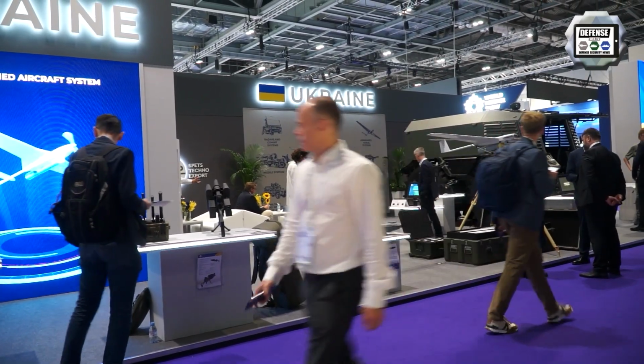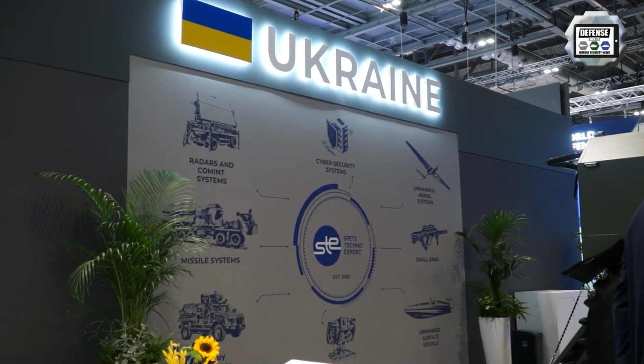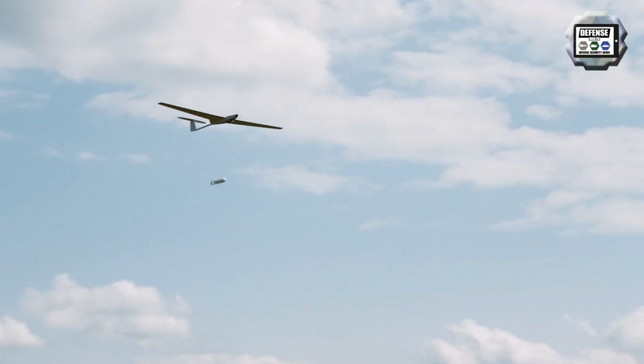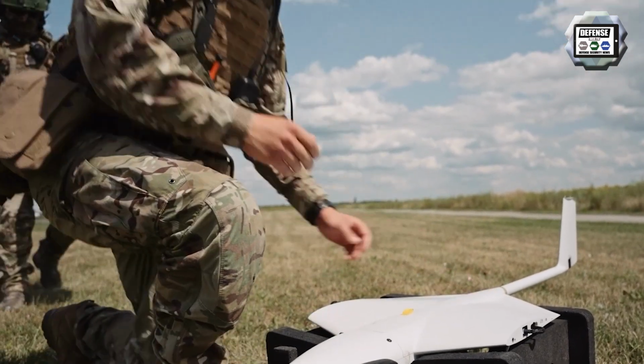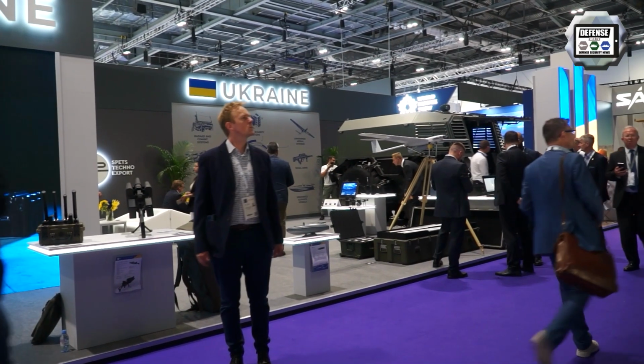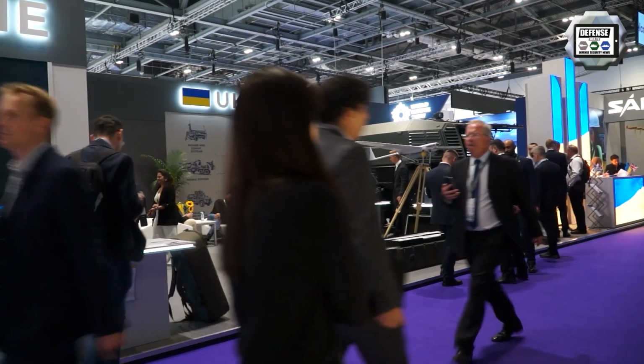In fact, we are here at DSEI to exchange experience, to see what other companies are doing, because at the moment we're not intending to sell anything outside of Ukraine. Our first and main aim is to fulfill the needs of the Ukrainian army for drones, because it's a bottleneck for our soldiers at the moment, and each drone saves a lot of lives of our soldiers. Therefore, my main focus is to enlarge the production as much and as fast as possible, so we can have better chances on the battlefield.